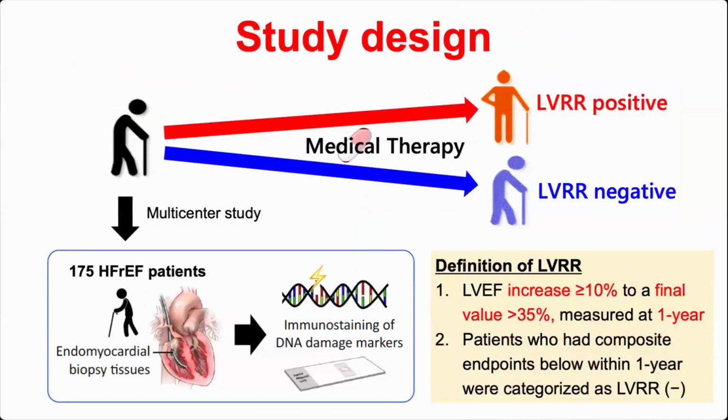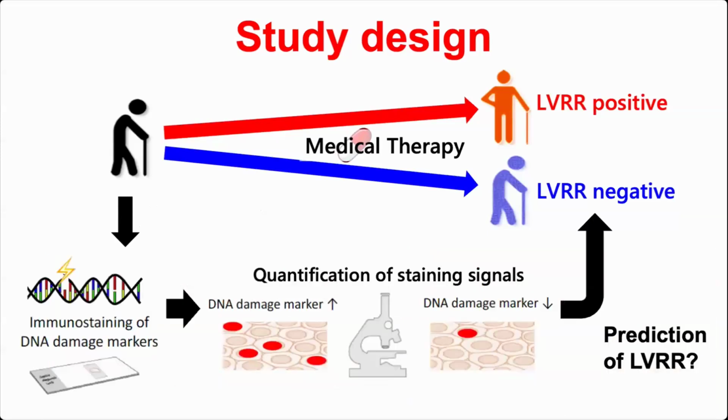So I started this multi-center study. We collected 175 biopsy specimens of HFrEF patients with multiple underlying etiologies. And I performed immunostaining of the DNA damage markers and quantification of them and evaluated their predictive performance for LVRR.